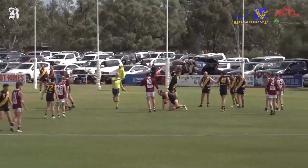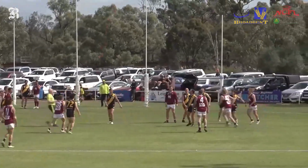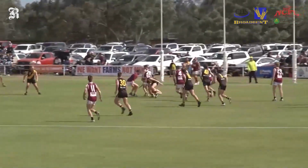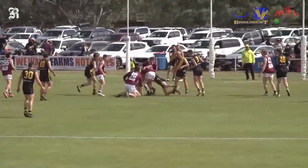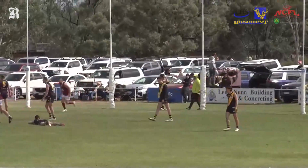It's pretty scrappy still down in Nullawil's forward pocket. Ball hasn't gone real far for the last minute. Chase has got a punch onto the footy, but no one's picked it up. Well, this is exactly what Nullawil want here, just wasting a bit of time on the clock, and it's in there forward after. There's no pressure on. Billy Forrester comes out with it, goes to Bananarama, and it's a goal ski.